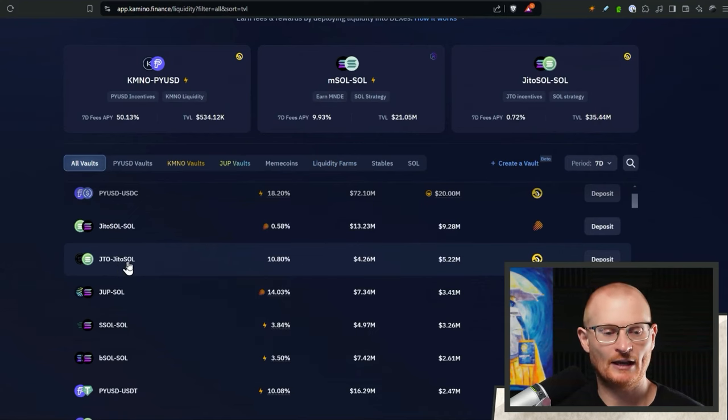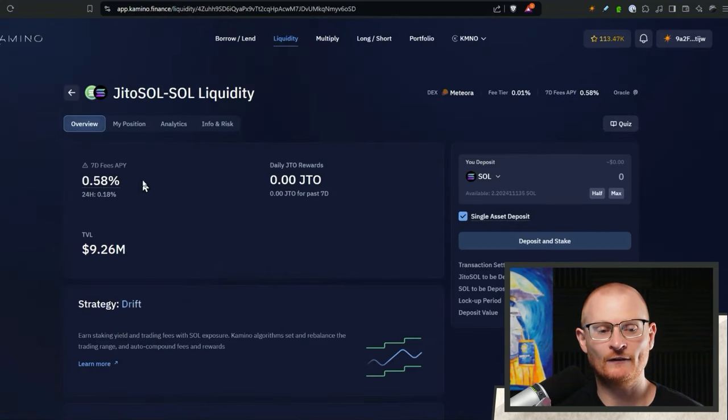So that's why I mentioned something like JitoSol and Sol. It's earning very, very little, but you are getting those points. And normally you get daily JTO rewards, but it looks like that ended as well.